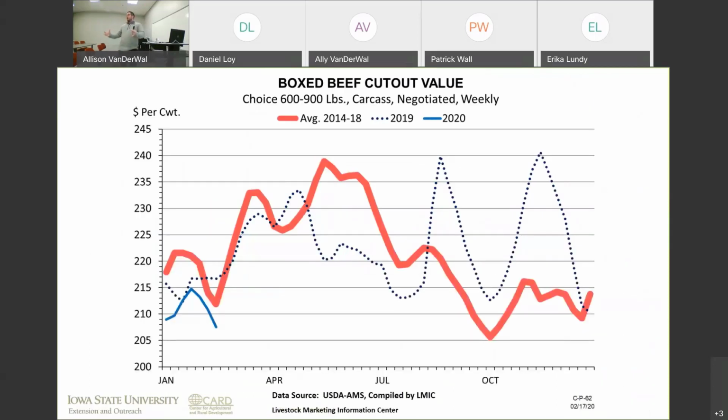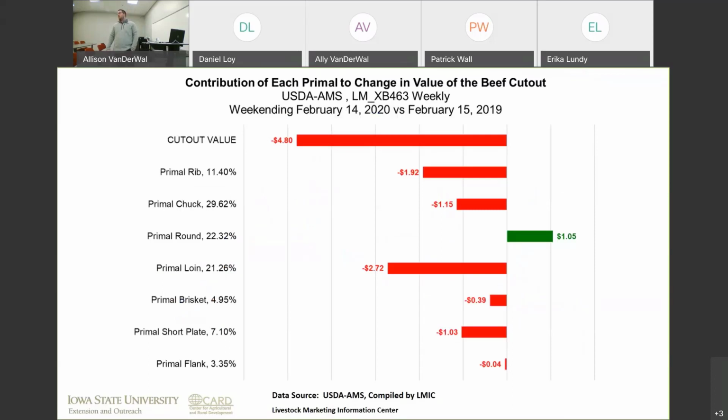So are we going to get any help from the consumer side or the wholesale side of things, right? And so beef, the cutout value right now has certainly fallen on hard times. A lot of the reason why we've seen fed cattle prices suppressed here the last couple of weeks. And really, it's not any one cut in particular that's driving this. Overall, we've seen cutout primal values lower than a year ago. Round is just a bit higher than a year ago.